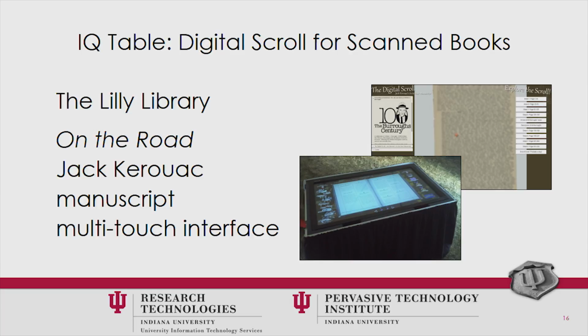Our Lilly Library actually displayed a copy of the original, well, it's not a copy, but the original manuscript of Jack Kerouac's On the Road. It was purchased by somebody in Indiana, and it was restored at Indiana University. If you know, On the Road is one large scroll. He taped together all these pieces of paper in one typewriter and kind of typed it on this large scroll, which was shown in the Lilly Library, but then they digitized it and put it on this kind of touch interface.